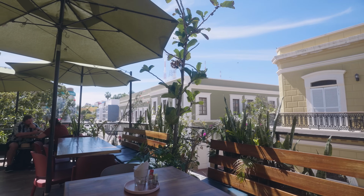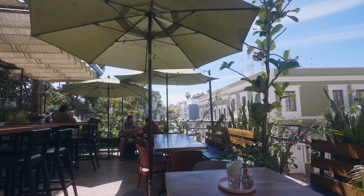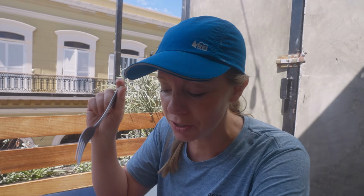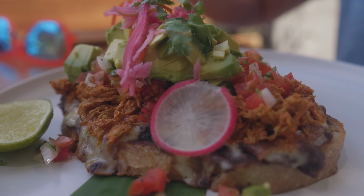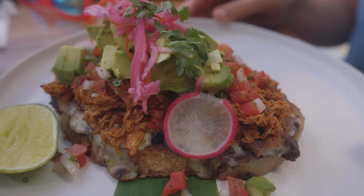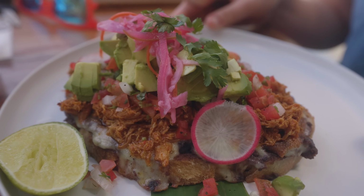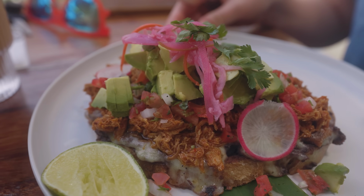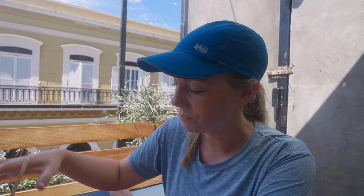It's a really beautiful place. We're on the second floor. We have a patio upstairs. So nice, very pleasant. Do not remember what I got. It looks delicious. It's got sourdough toast, and it's got beans and cheese, and it tastes like barbecue chicken on top. Pretty good. Avocado, pico, pickled onions, radish, and of course you top it off with lime. And then we each got Americano.